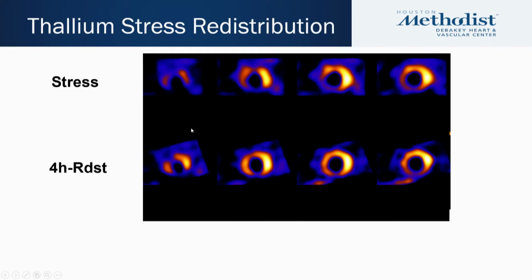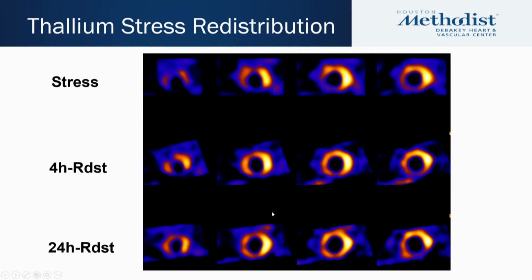And this is how the images will look. So this is the stress image. You can clearly see a perfusion defect, especially in the inferior wall. At 4-hour redistribution, now you see the defect is getting smaller. It's almost closing by. The septum has a smaller defect, and now a 24-hour redistribution.